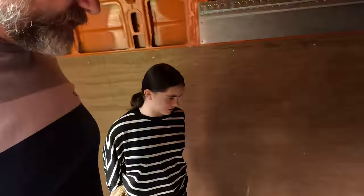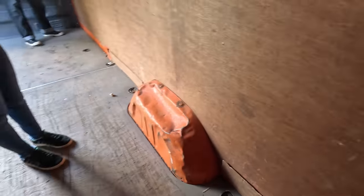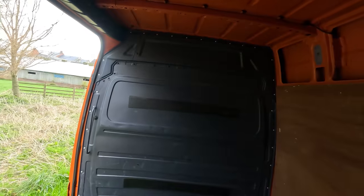Right, so this is interesting, because for the money we're looking at, it's obviously seen a lot of heavy action here. And there's rust coming through there, so we don't know what's underneath. Not bad, though.